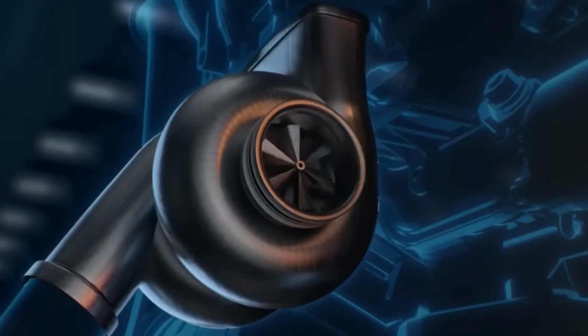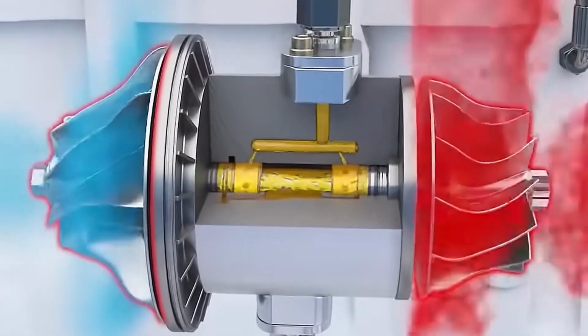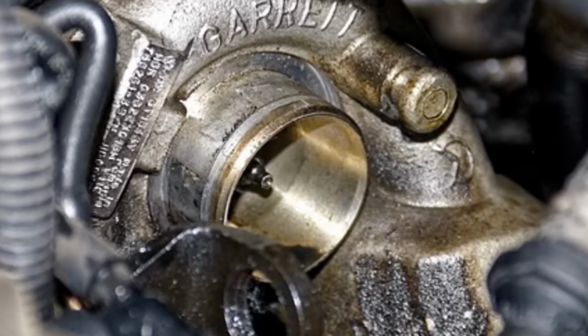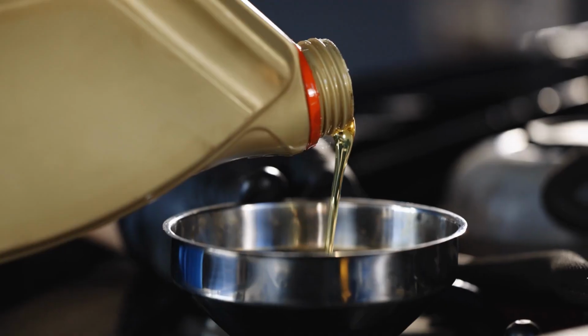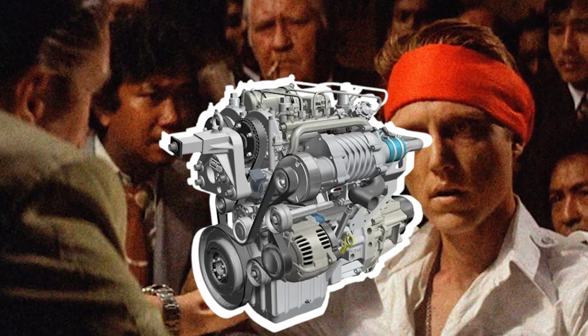And let's not forget the turbocharger, which depends on fresh oil to stay cool and spin freely. When oil breaks down, it cooks the turbo bearings and leads to failure. Ignoring oil change intervals is like playing Russian roulette with your diesel engine.